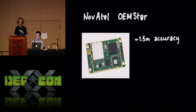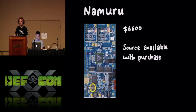Going up a step again, in some ways you've got products like the Namuru from some guys at, I think, the University of New South Wales. So for like $6,600 you can get a really nice platform, and if you buy it you get the source code, you get the board files, you get all of the details of the hardware, so you can go and tweak it, but it's not open source. It's pretty much a closed platform, and it's still fairly bulky and power hungry. It's not something you can just duct tape on your quadcopter and go flying. So we kind of wanted to fill this gap a bit.